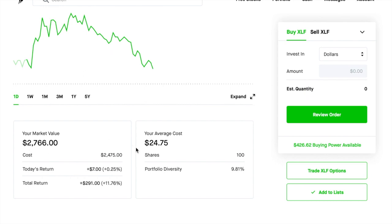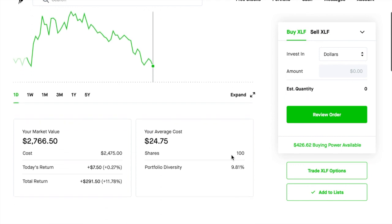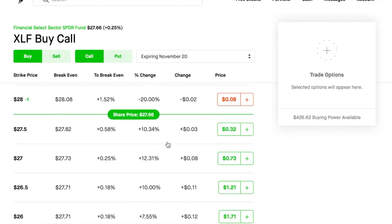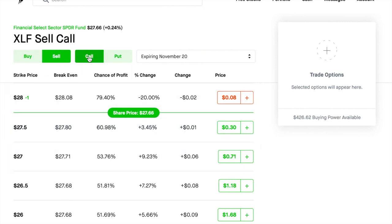27.6 is the current share price, okay? 27.6, right? And 24.75 was how much it cost me. Now let's go into the options chain here and look at some of the options, okay? So we want to sell a call because we own 100 shares and we're selling covered calls here.